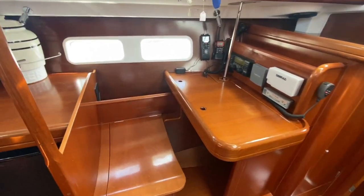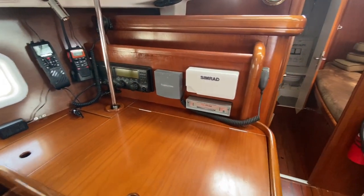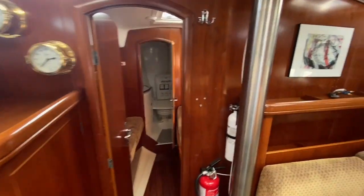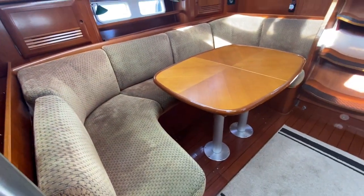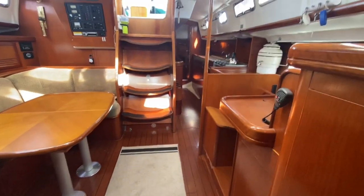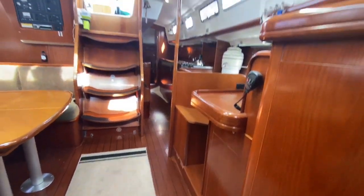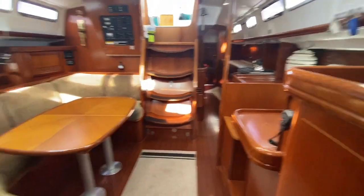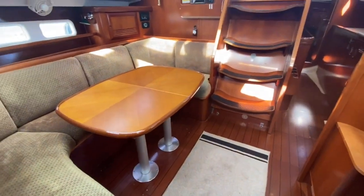You have a nav station, a navigation desk with SSB, VHF, and a multi display control. Here is the view of the salon from the forward cabin. The forward cabin is a Pullman cabin, double bedding.